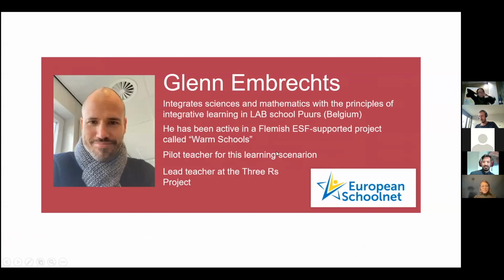We have Glenn Embrechts. He integrates science and mathematics with the principles of integrative learning in the lab school in Pours, in Belgium. I don't know if I pronounced it correctly. He has also been involved in Flemish ESF support projects called Warm Schools. He developed together with Karin the pilot teachers for the learning next scenario. He's also a lead teacher on the 3 R's.